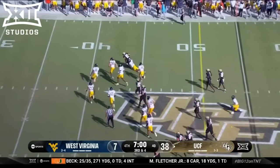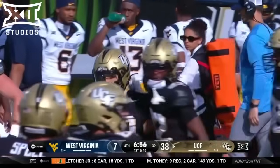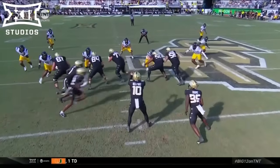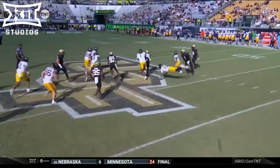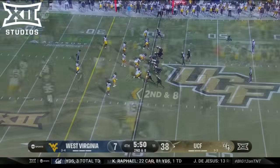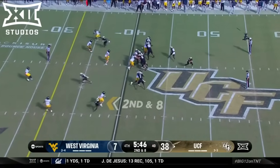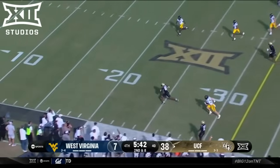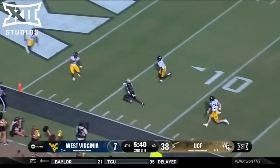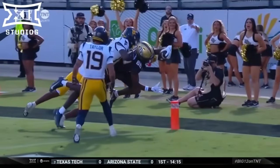Putting his foot in the ground and getting vertical. Belfort motors for a new first down. In West Virginia territory, Jordan Walker hangs on for the tackle. 13 on the turf for Belfort. Getting up and going fast. Davi out on the edge. He delivers. Caught in space to the pylon. And the finish from Rollerson.